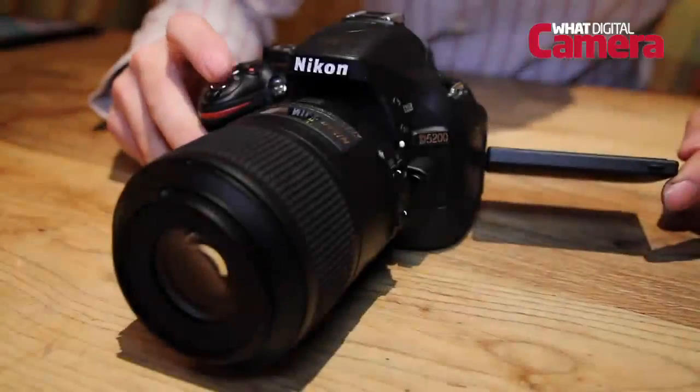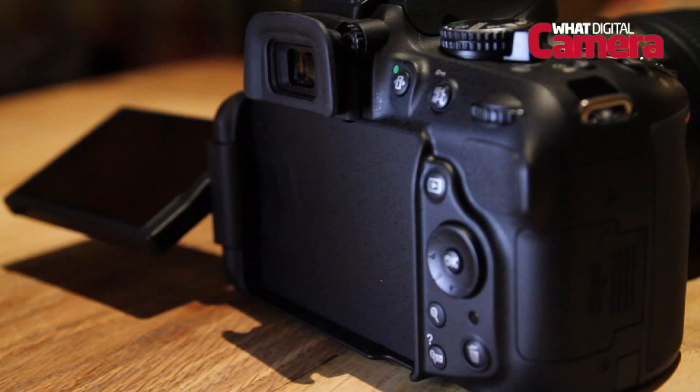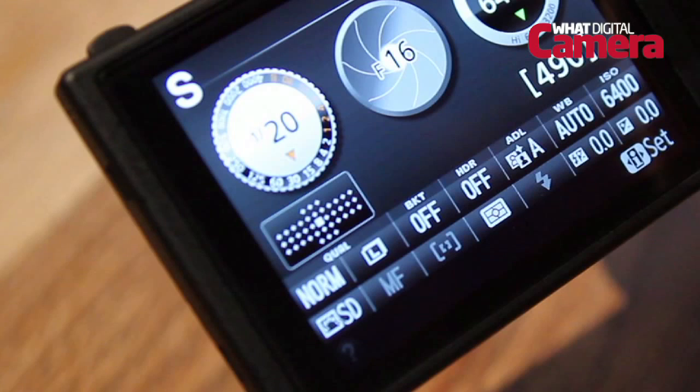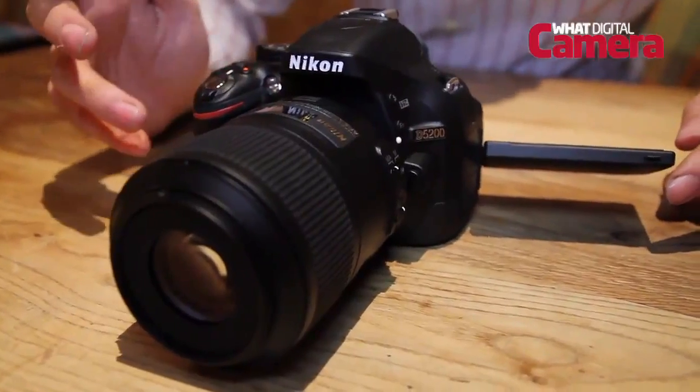Aimed at hobbyists and photographers who want to get creative with their imagery, the D5200 will be made in black, red and a more unusual bronze colour. Body only, it will cost £719 or £819 with the 18 to 55mm kit lens. A sales start date is expected for December, so be sure to check back to whatdigitalcamera.com for the full review very soon.